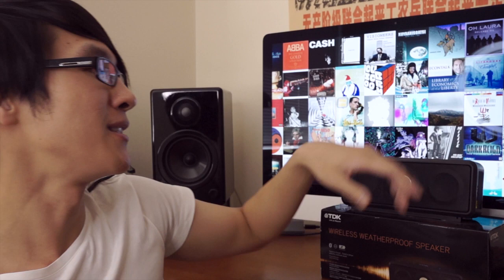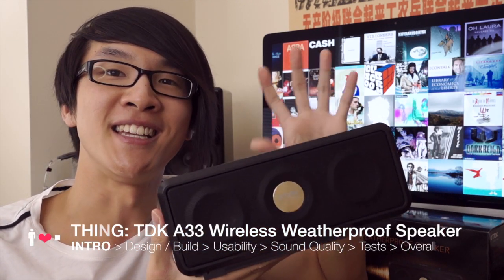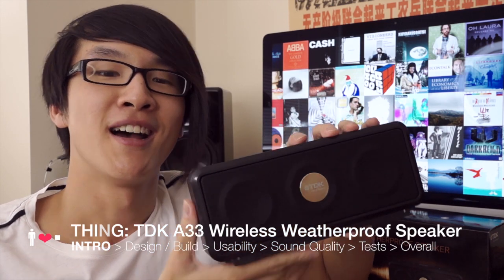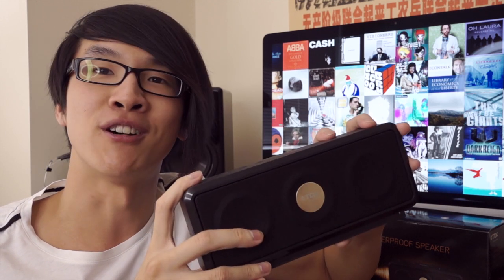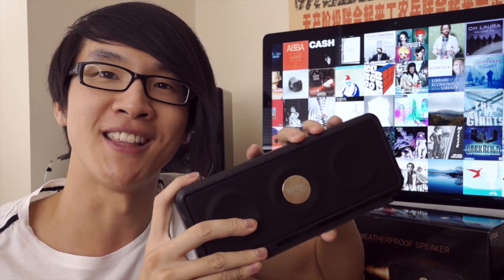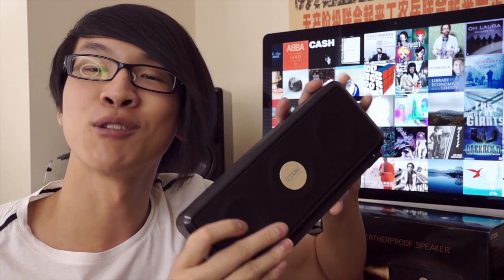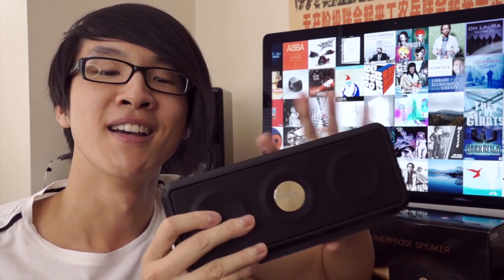It's summer now in Australia, and with a lot of people planning trips to the beach, I thought now would be a good time to have a look at this thing. This is the TDK A33 wireless weatherproof speaker. This is a pretty well rated unit over at Amazon, and I believe it won a recommendation at Consumer Reports in the US. And I bought it on those recommendations, and I just wanted to add to what's out there with my own impressions of this cool little device.